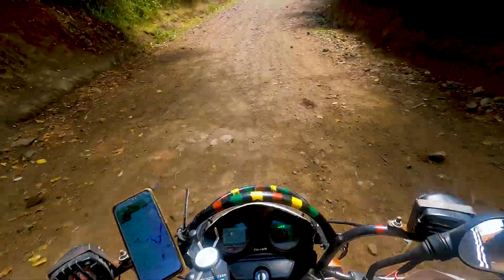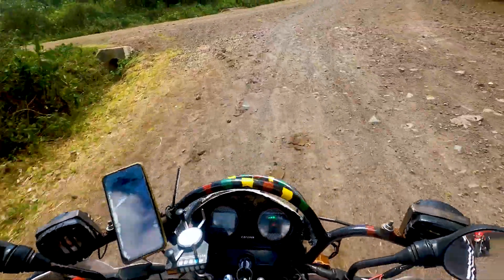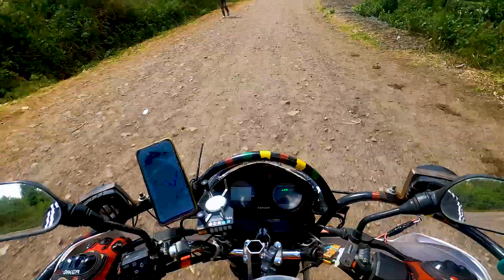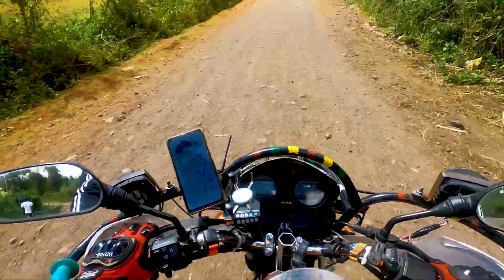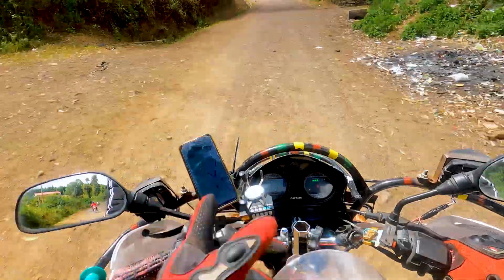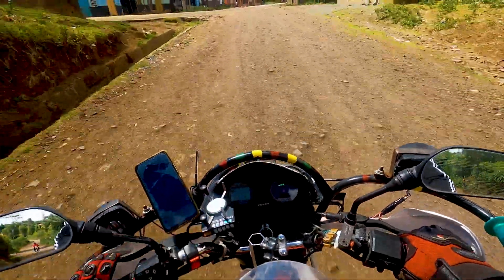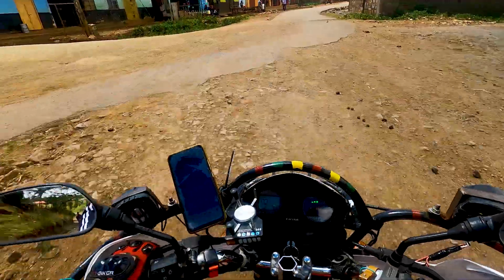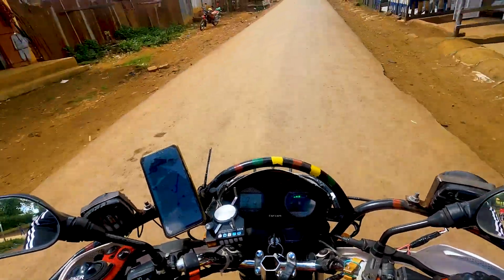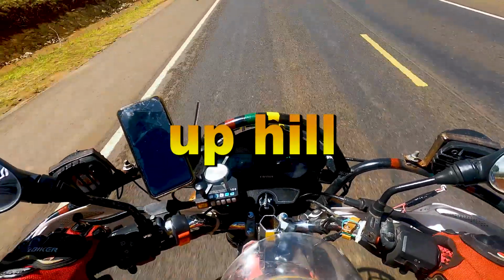Wow, wow, wow. I only have to rely on the rear brakes and engine braking. Gravel roads. Good. GPS speed usually reads lower than the speed on the speedometers, but some people insist that they are far more accurate, so it's fine.